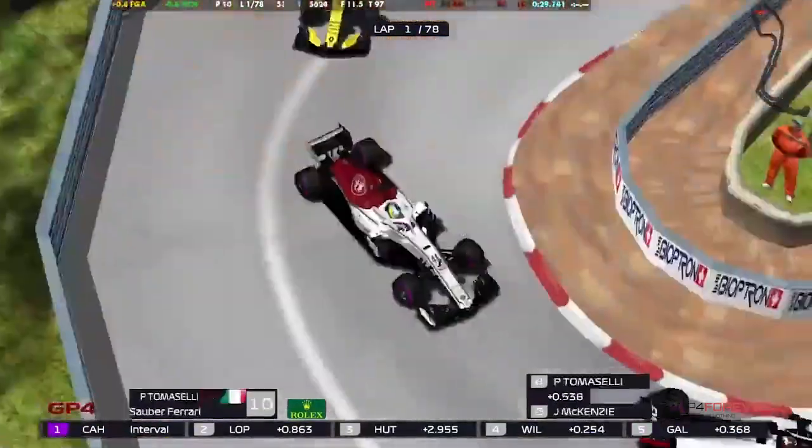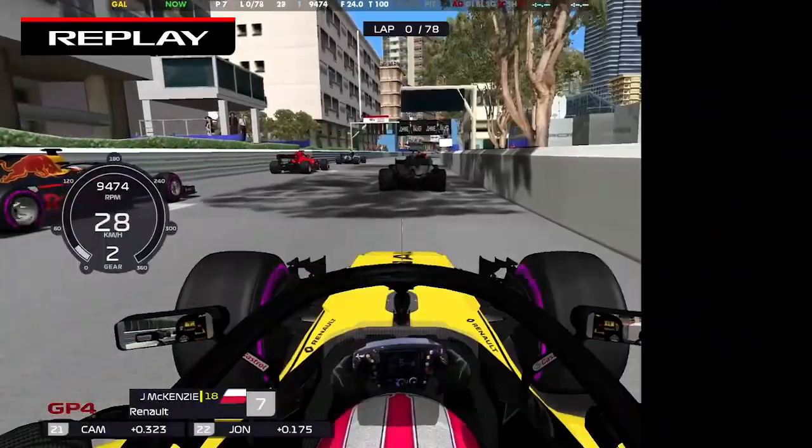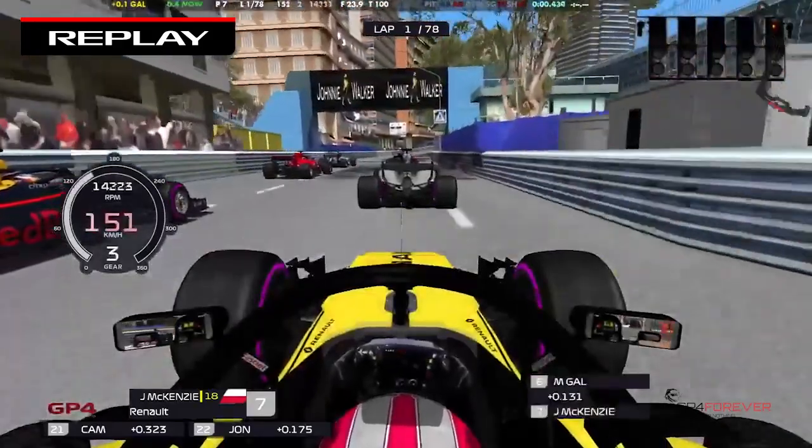That's probably the only bit of action we'll see at the start of this race, really. Oh, and Jay McKenzie appears to have got some damage somewhere. So something has happened to him at the start. What a disaster for the Renault driver.